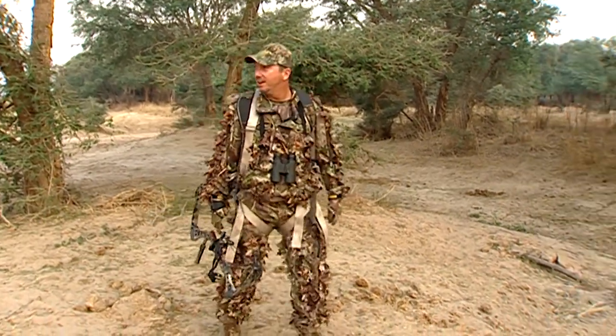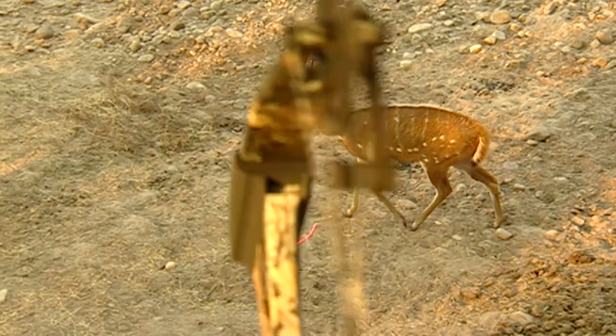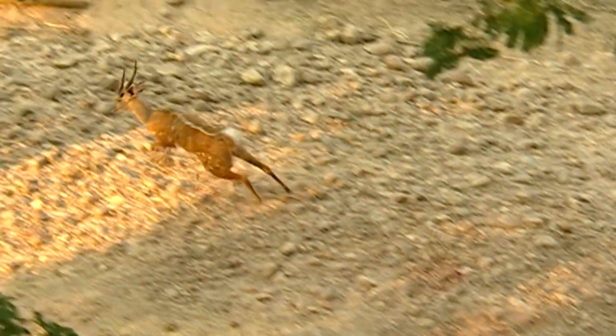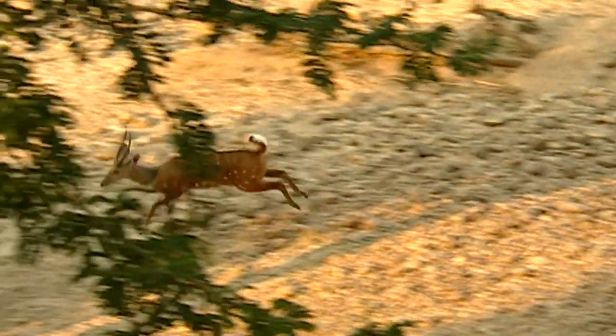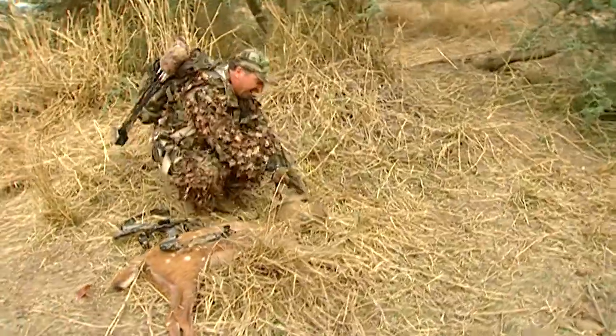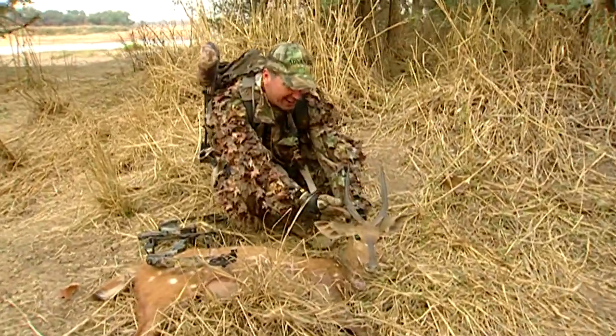What a place. Shot that bushbuck at 22 yards. He circles right around here and piles up in the grass. Right over here, not 30 yards from the stand. Look at the white spots. This is a nice one too. Look at that.